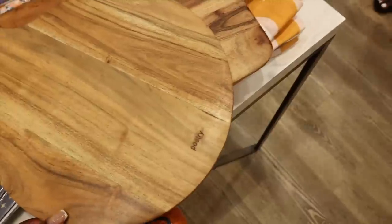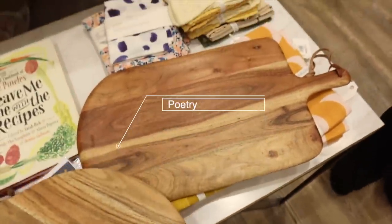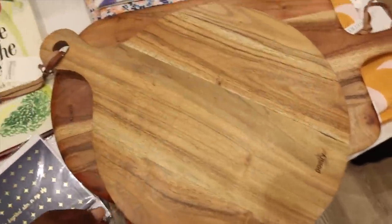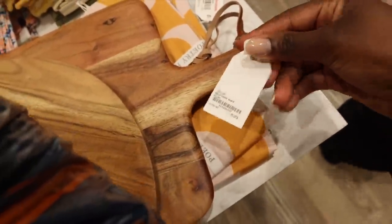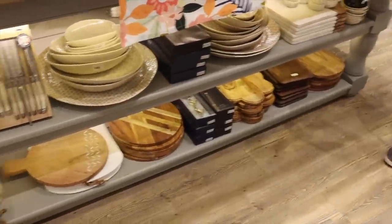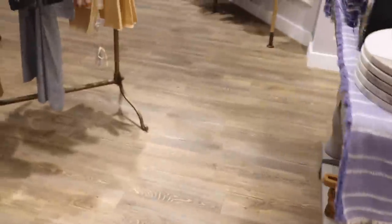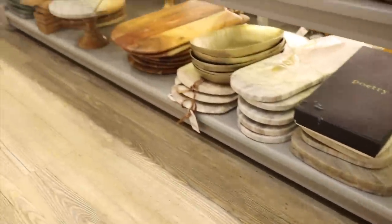So I'm just getting some boards for my kitchen, and I just went to Poetry. They're quite affordable, so it's like 320 for that one, and then this one is 375. They have quite a lot more on here, as you guys can see, if you're interested to get some. And then they have a longer one down there, and then more marble as well, if you like marble.